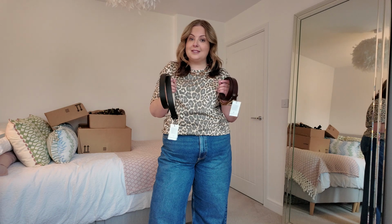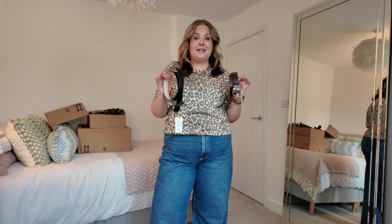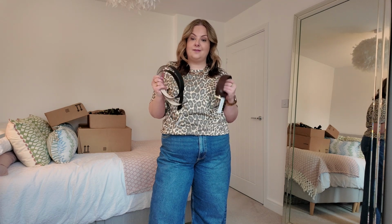While we're here, I might as well also show you the fact that I picked up 2 belts in H&M. Again, I just find H&M do really good kind of basics, and a belt is definitely one of those. So the first one I picked up is this black one. It has a bit more of like a champagne gold hardware rather than like a bright gold, which I really like.